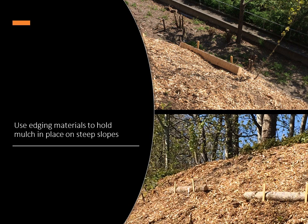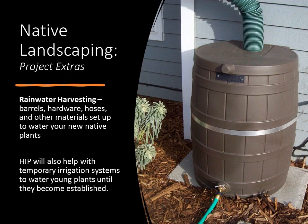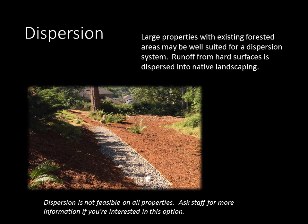We get a lot of questions about using native landscaping on steep slopes and how to hold the mulch in place. With HIP, you simply use edging materials like little check dams on your steep slope to help keep the mulch in place. You can also install rain barrels or temporary irrigation systems through HIP to keep your new native plants watered for the first few summers. Native landscaping is an option for everybody.